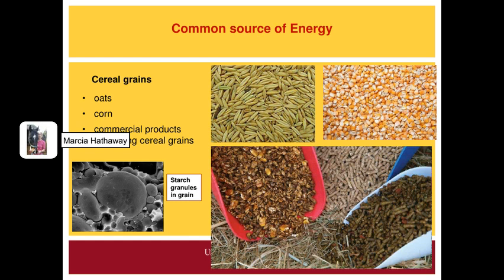If either the type or amount of forage is not sufficient to meet your horse's energy requirements, you can use some cereal grains, either individually or as a part of a commercially prepared product to supplement your forage. And in fact, the primary role of oats and corn or barley or wheat when it's incorporated into a horse's ration, whether fed alone or in a mixture or in a commercial product, is to provide energy. And that energy is in the form of starch.